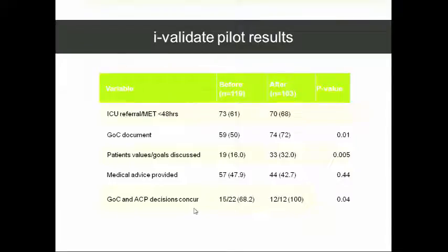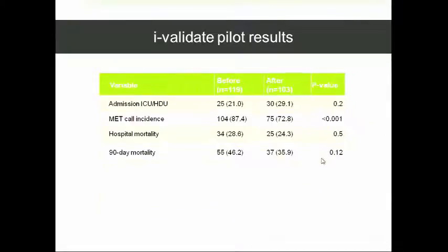Interesting, it's a small cohort, but those who did have advanced care plans, we went from 68% concordance to 100% concordance. That's something. There were effects on what happened to those patients. Again, it's a small pilot, single-centre study, but the incidence of MET calls went down. And the other results are non-significant but important in that their access to the unit didn't go down. More got admitted, their hospital mortality went down, their 90-day mortality went down.